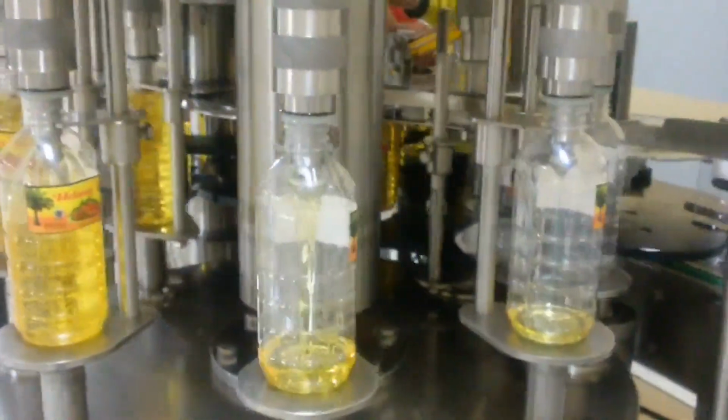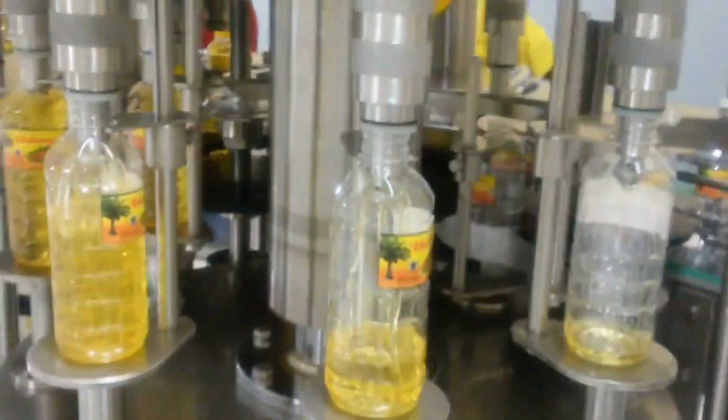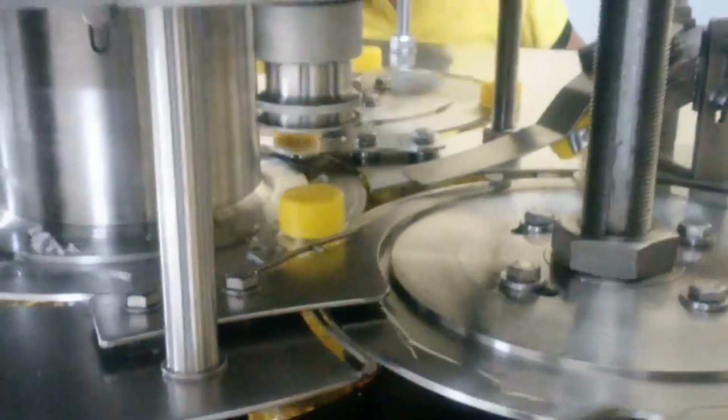This machine is filling up bottles with the same amount of oil. Everything works perfectly without an error. What an excellent programming!